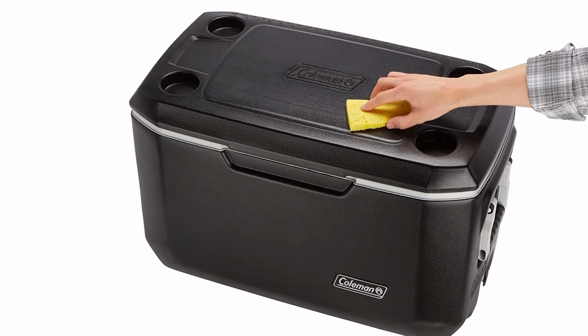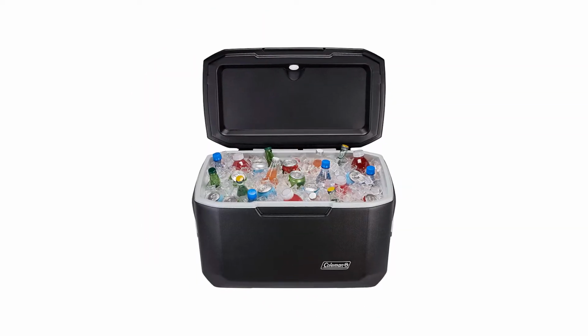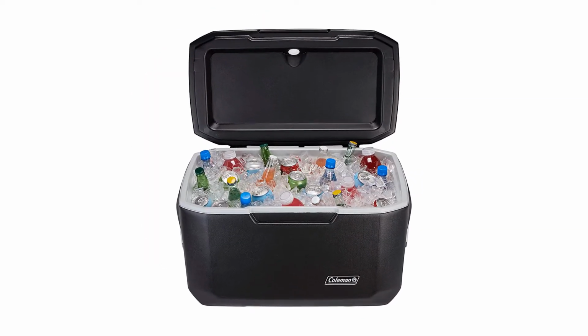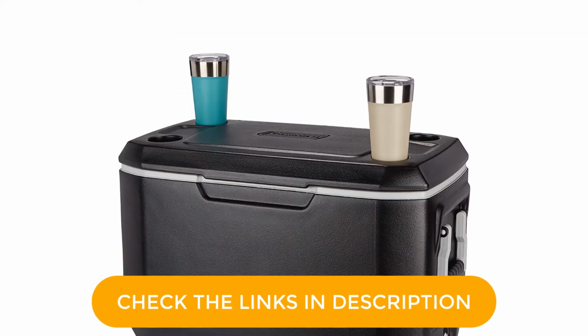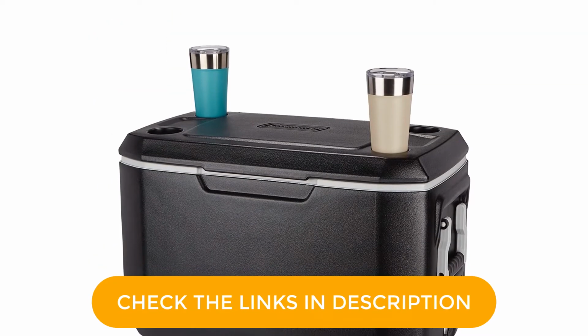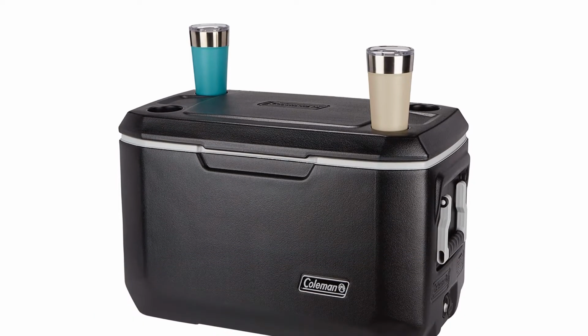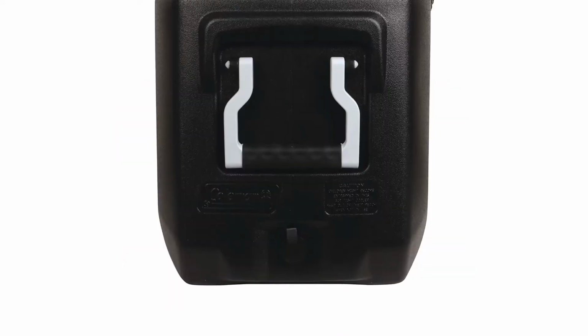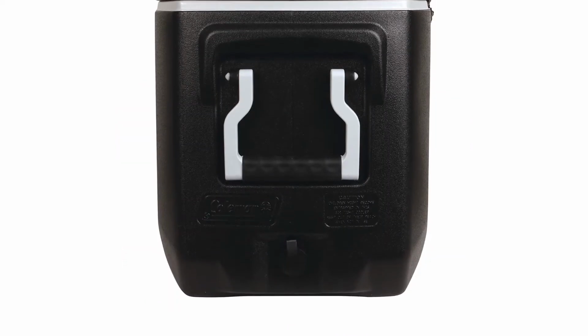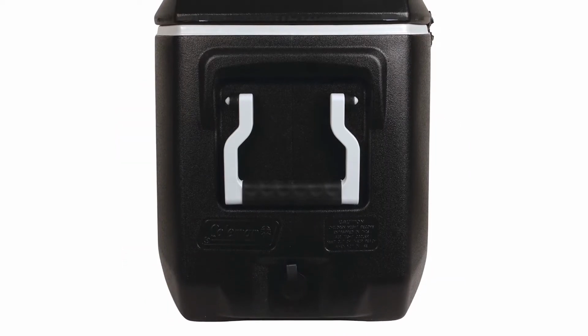This 70 quart model may contain 100 cans. It is able to keep the ice in a frozen state for up to 5 days. And it also acts as an additional folding seat, supporting up to 250 pounds. As such, the Xtreme is not only ideal for spending holidays with the family on weekends, camping is also an ideal float for their barbecues and the rear terrace holiday.